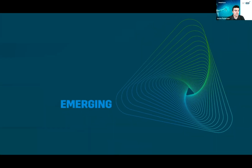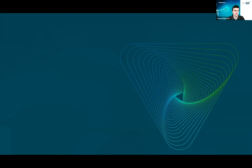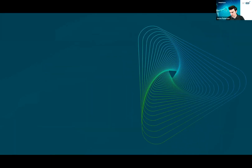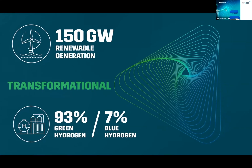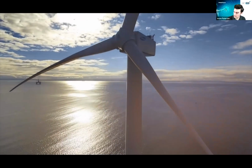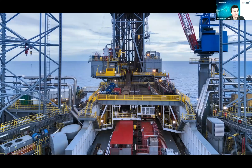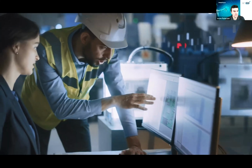Emerging sees an increasing role for renewable electricity alongside gas, which would remain a significant part of the energy mix. In Progressive, the electricity market becomes dominated by offshore renewables, together with a growing blue and green hydrogen split. And Transformational creates an energy system driven by offshore wind and green hydrogen, with remaining oil and gas demand matched by clean domestic supply. Each scenario delivers net zero. Each scenario presents different opportunities and delivers differing benefits for the UK, different costs, and different rewards. We must aim high. We must decide if we want to lead or follow.